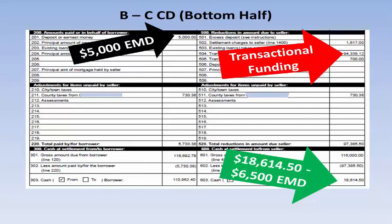Now there's the profit, $18,614.65. However, he had a $6,500 earnest money deposit, so his actual profit is $12,114.50. It's ironic, these properties closed more than a month apart from the same seller. They're virtually next to one another, and the profits were almost identical.